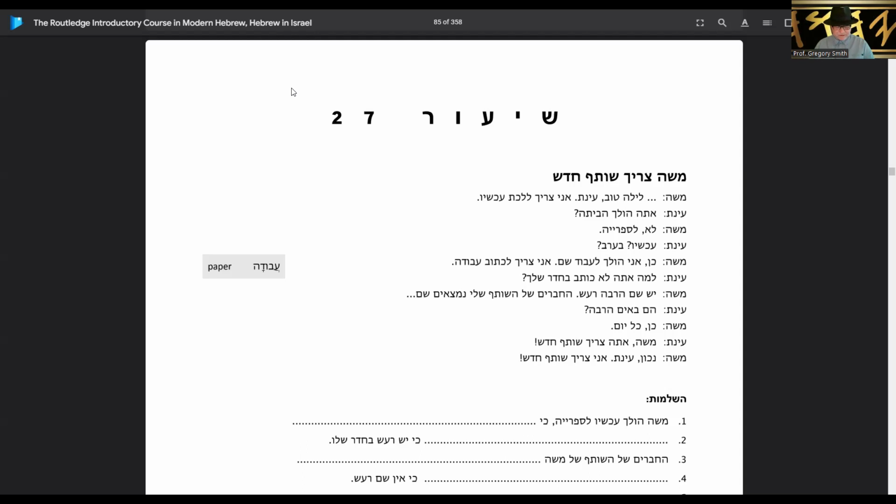Well, I'm going to use Google Translate, and let's see here. 26. Okay, so that's 26. 27. Okay, so we have Shiur. This is for lesson. Okay, and then Esrim v'shevet, 27. Yeah, v'shevet. Okay, so 7 is shevat. All right.